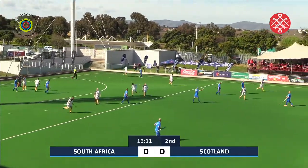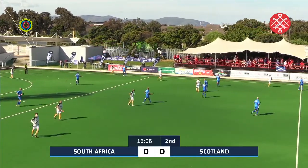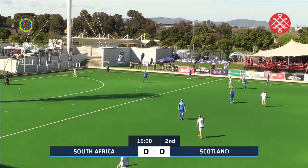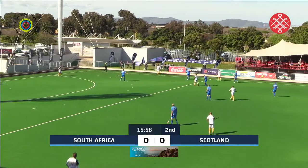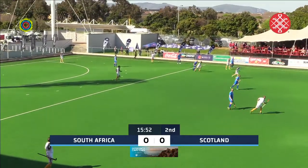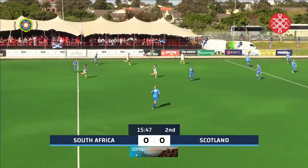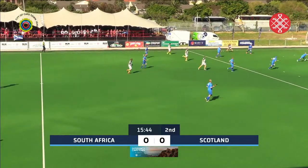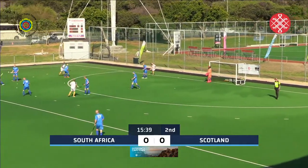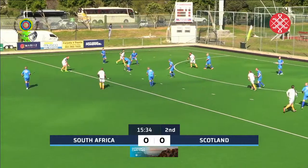Scotland looking and just deciding what the best outcome would be. Perhaps they were expecting the ball to go route one directly into the circle. Here comes South Africa. Big ball in, man alone in the circle. That's a crucial touch of the stick of Fisk for Scotland. Otherwise, it would have been a one-on-one situation for South Africa.